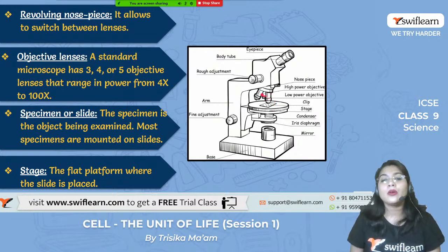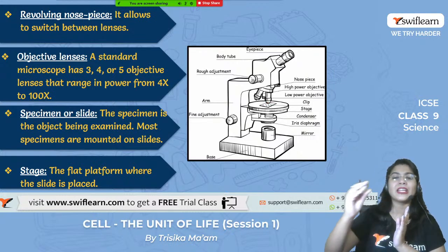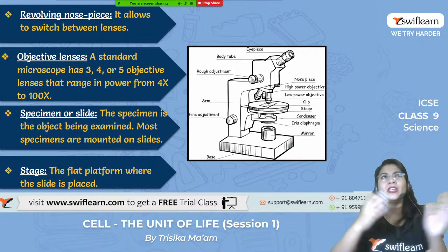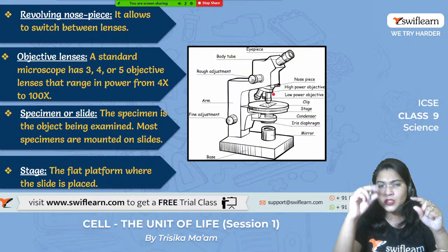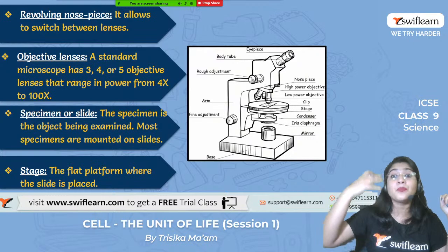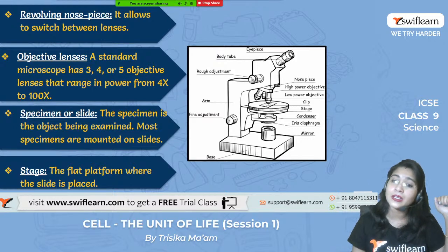Okay, now these are the objective lenses. There are 3 to 5 types of objective lenses which are fixed with this nose piece, and each of the lenses will have different powers, right? What are the powers? It can range from 4x to 100x. Okay, so if you want to see any specimen at 50x, you will just choose the lens which is having the power of 50x. If you want to see the specimen clearly with 100x, okay, then you will choose the objective lens which will be 100x. Clear hai na up to this much?